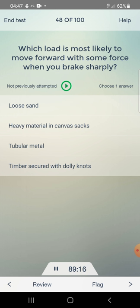Heavy material, tubular metal, timber secured with dolly knots. Timber secured with dolly knots. Which one? Move forward. Tubular metal.